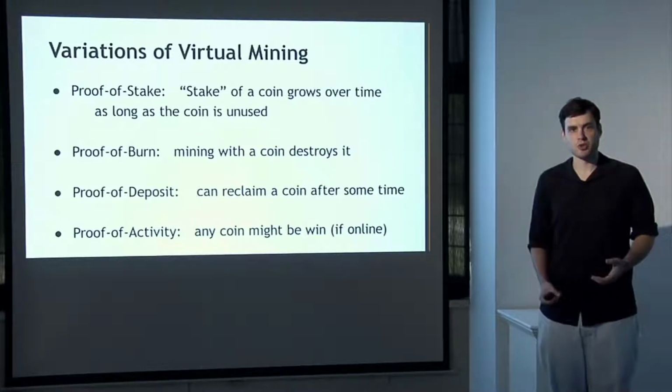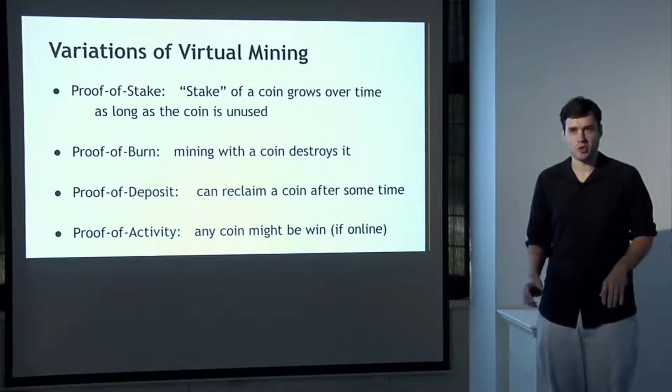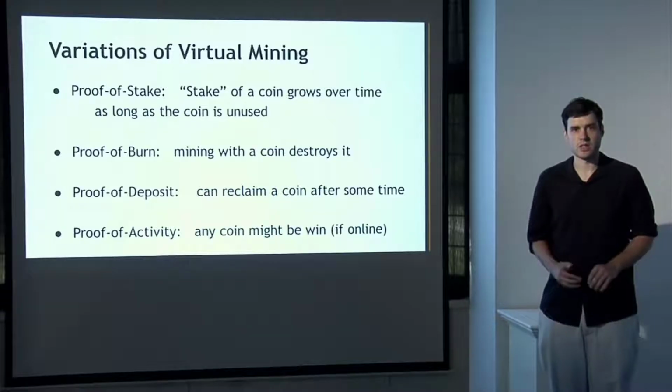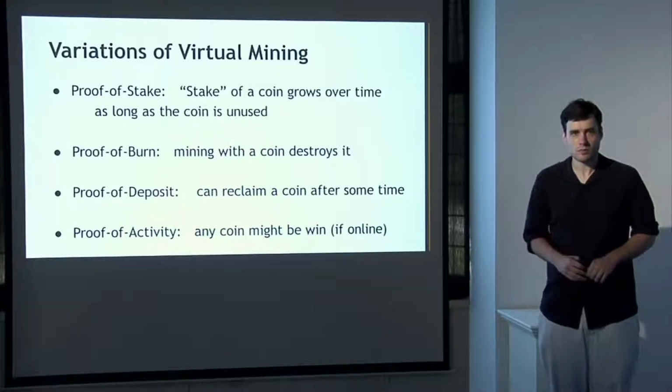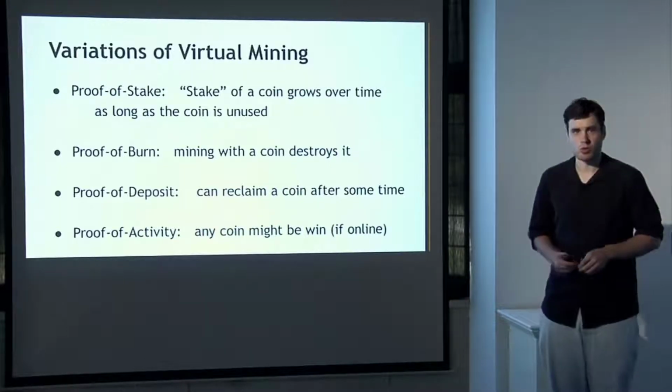Another alternative is called proof of burn. And in this scenario, when you decide to mine using a coin, you actually have to send it to an unspendable address, and the coin essentially is deleted or gone forever. On the other hand, you do have a chance of winning a mining reward, and then that would replace the coins that you put in.